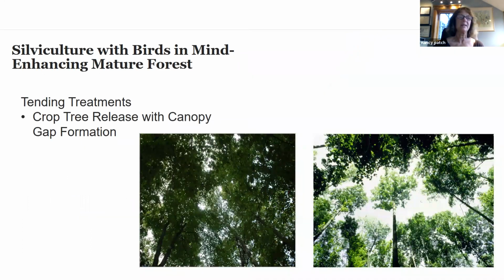So we are going for the next several slides. We're just going to be talking about different kinds of treatments that we've highlighted within the silviculture book, to move along and really focus on birds. But we're going to talk a little bit also about climate change habitat and climate change mitigation, and working together on these two topics.